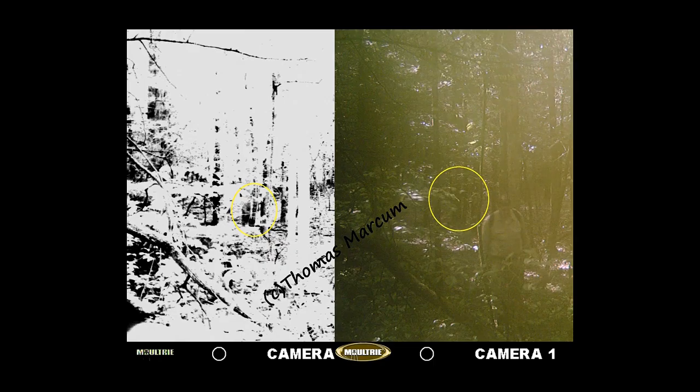Now let's do a side-by-side comparison. Here I am on the right, daytime photo. The yellow circle behind me is where the Bigfoot is on the left half of the picture.